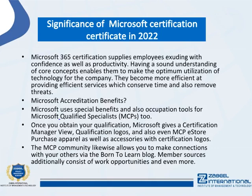Microsoft 365 certification provides employees with confidence and productivity. Having a sound understanding of core concepts enables them to make the optimum use of technology for the company. They become more efficient at providing effective services which save time and remove risks.